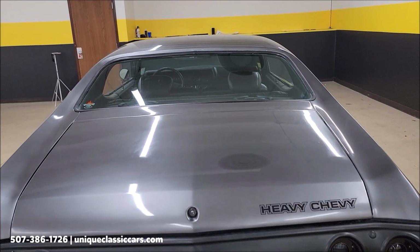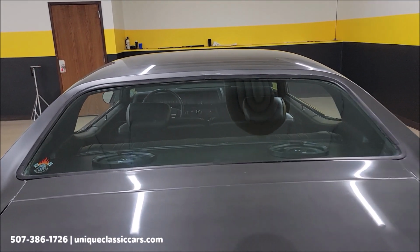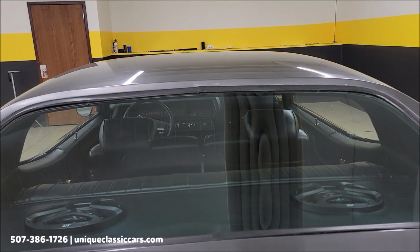You can see paint has a nice shine to it. Fun car for your local roll-ins, cruise-ins, local shows.